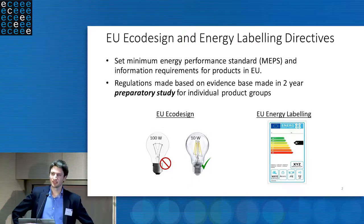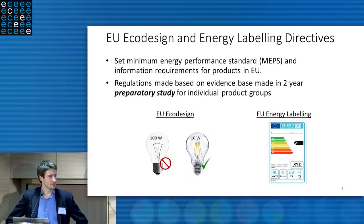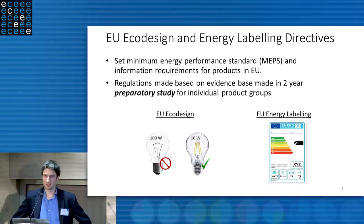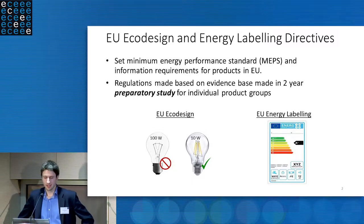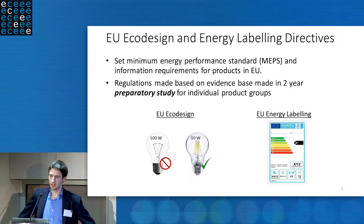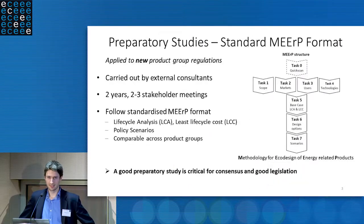Starting again with the Ecodesign and Energy Labeling Directives, I think everybody knows how those work. We have the performance standard from Ecodesign setting minimum limits for products in the EU, and also information requirements coming from Ecodesign and energy labels. And all of these products are very much dependent on an accompanying regulatory process, which can take quite a long time. As we heard yesterday, it's becoming rather slow.